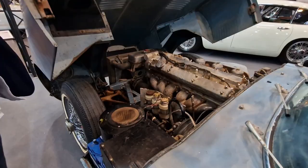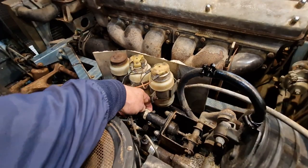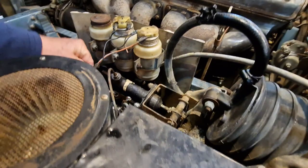So here you see, this is probably replaced because it has the plastic strap. Below is the original one. And here is the number on the clutch.